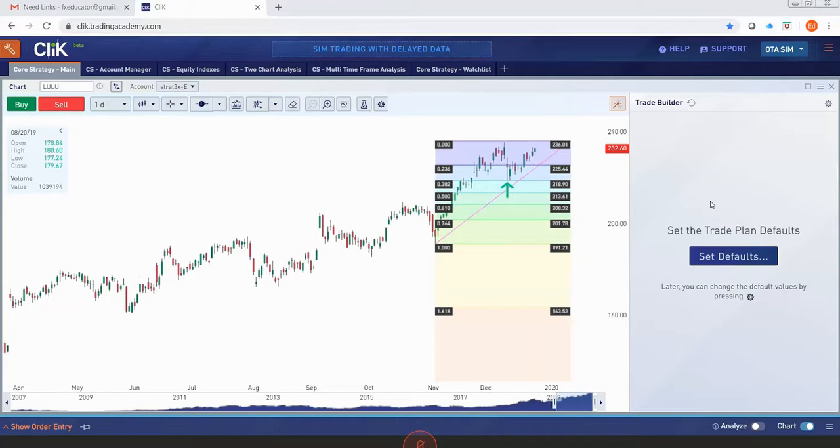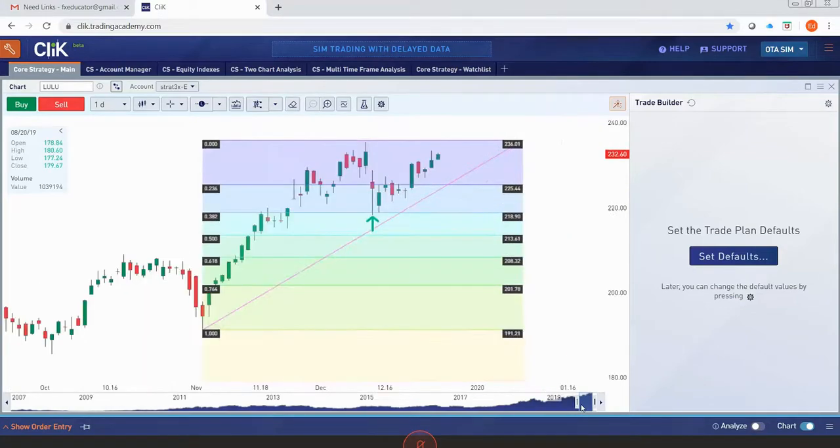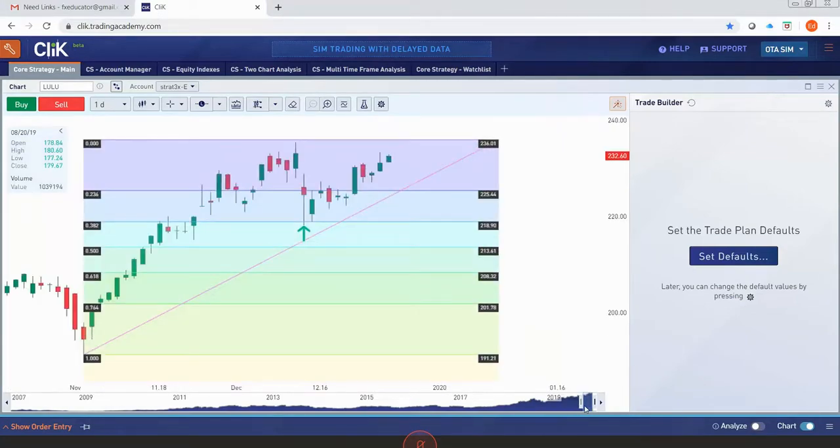I got a chart here. I thought this was interesting. This is Lululemon, and this stock is up 88% this year. Believe it or not, I think it has a chance to do very well next year.